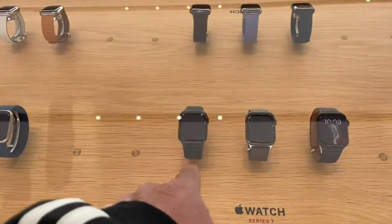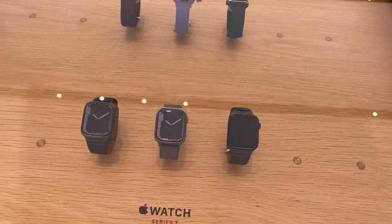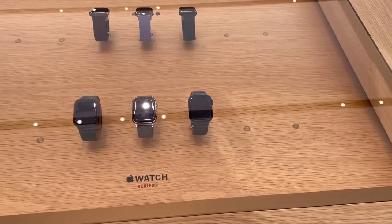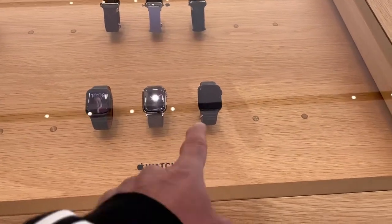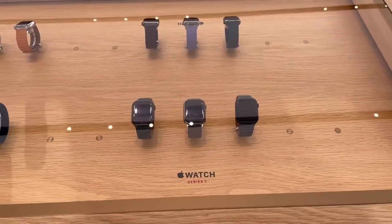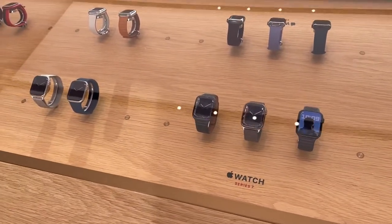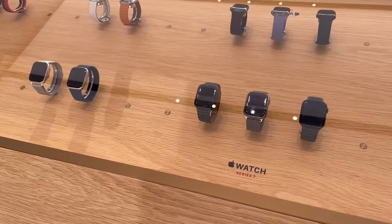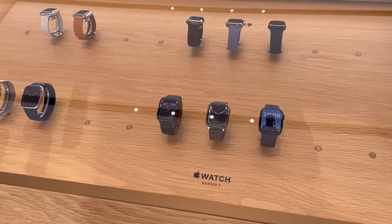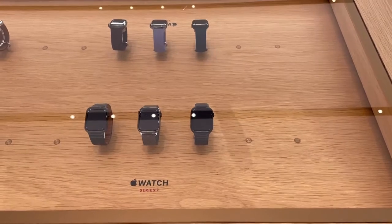How much is the 7? The 7, it ranges on what material it is, but the aluminum is $399. This is $399? No, those are the bigger watches, so that starts at $420. $420? Yeah, $422. What's the difference between 4, 7, and 6? I have a 4. Oh, okay. The difference between the 7 and the 6 is the EKG. So they're able to do the EKG a little bit better. The screen is bigger when it comes to the sizes now. Okay. And yeah, that's about it.